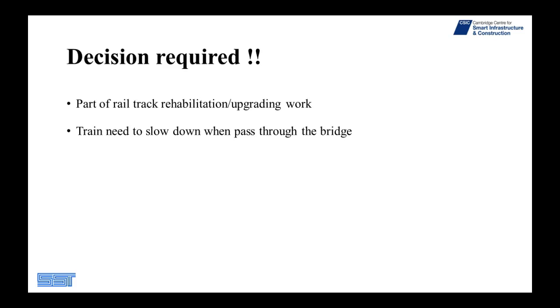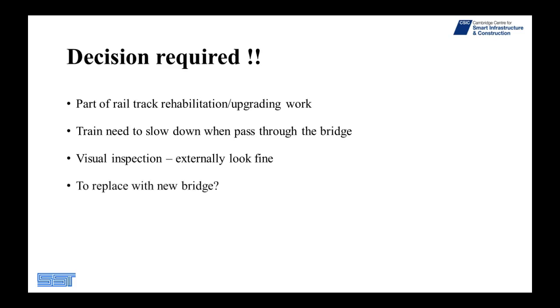Every time when the train passes by this bridge, they have to slow down the train. And based on the visual inspection externally, everything still looks fine even after 100 years. So this is a decision that the structural engineer needed to make, whether to replace or not. But they don't have structural drawings. And when we asked what the foundation is, they said not sure.